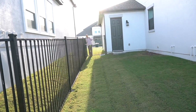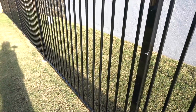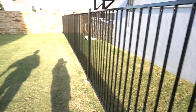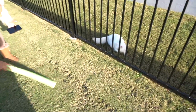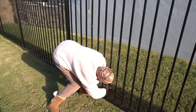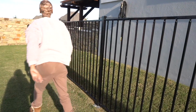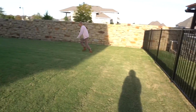Bougie! Bougie is running away into the neighbor's, no, Bougie. Oh my God. Hey, Bougie, come back. You know that's not your house. Look, I got a treat. Go back through. Oh, Bougie, no! Come back. I gotta get the cat treats. Keep an eye on him.